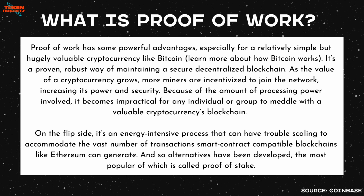valuable cryptocurrency's blockchain. On the flip side, it's an energy-intensive process that can have trouble scaling to accommodate the vast number of transactions smart contract compatible blockchains like Ethereum can generate. And so alternatives have been developed, the most popular of which is called proof of stake.